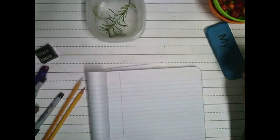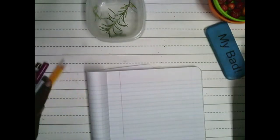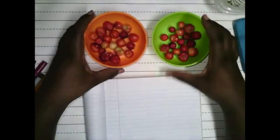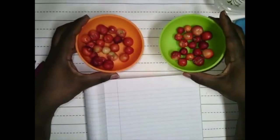So we're going to look at some items that you're very familiar with. I went in the back of the yard and I got some. Anybody recognize these? They're cherries.